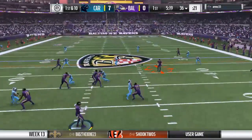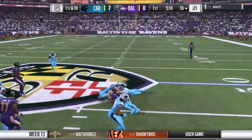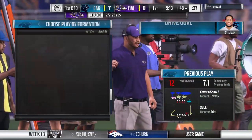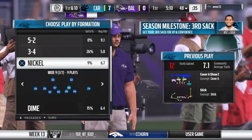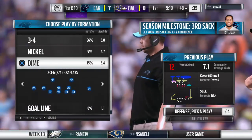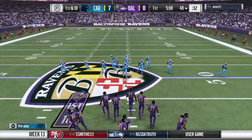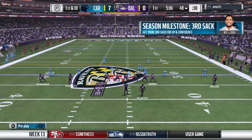First and 10, and Flacco looking to throw. And this complete to Henry over the middle. 12 yards there as they move the chains. So an excellent throw and an excellent catch there. Zone coverage, which means you just have to find the open areas in between defenders. That's exactly what happened on that play.